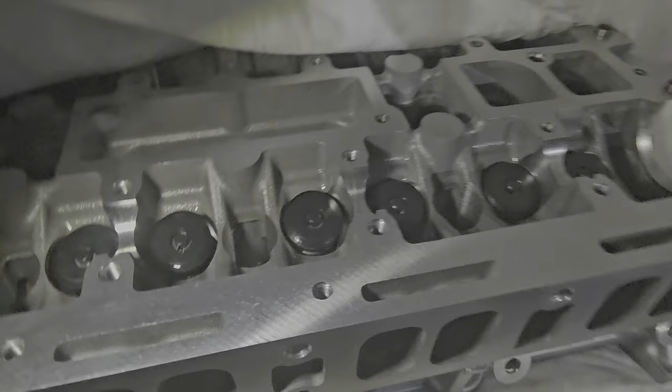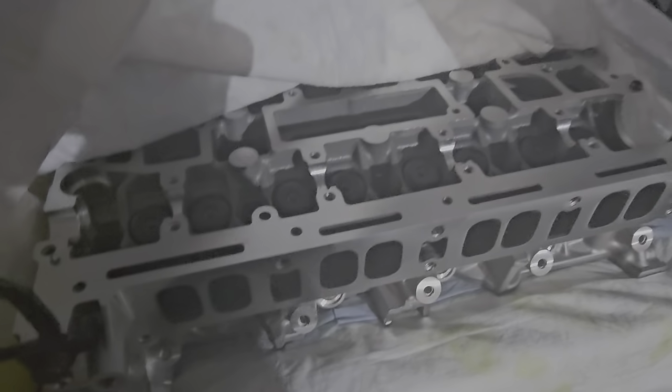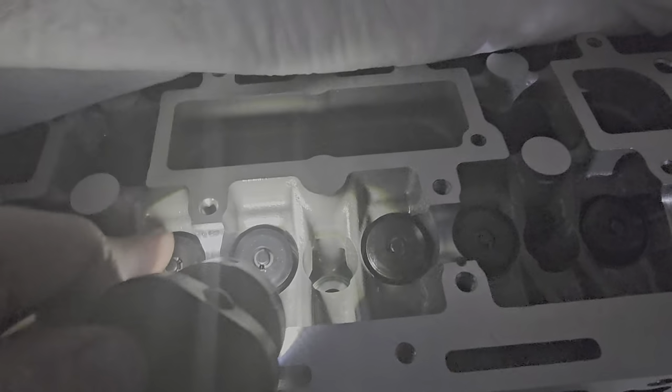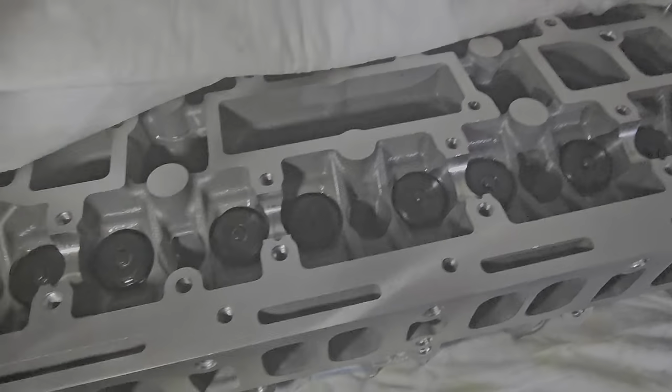So I ended up swapping the valve springs in it. What I did is took the retainers and springs out of my ST cylinder head and swapped them into this RS head. And these are just Piper valve springs with the retainers. So they're steel. The titanium ones I'm not a fan of because they are brittle. They don't last long compared to these steel ones. So this is a single valve spring, not a dual.